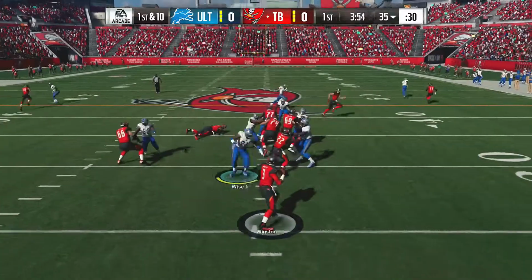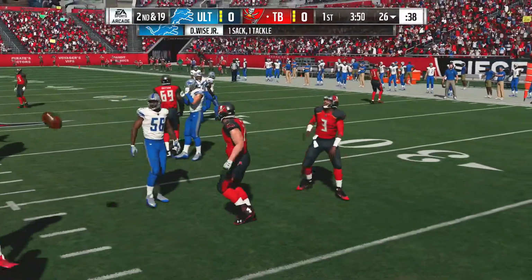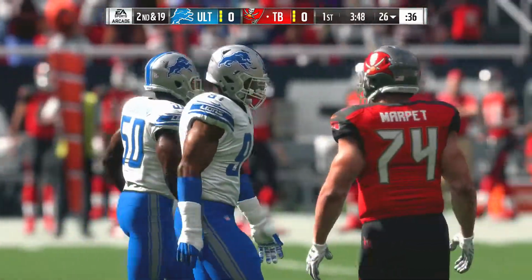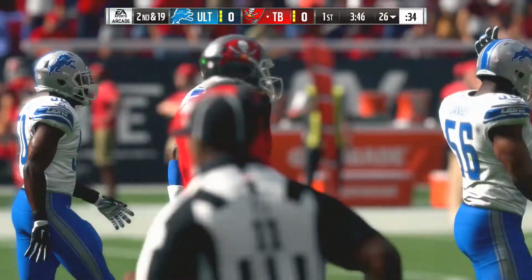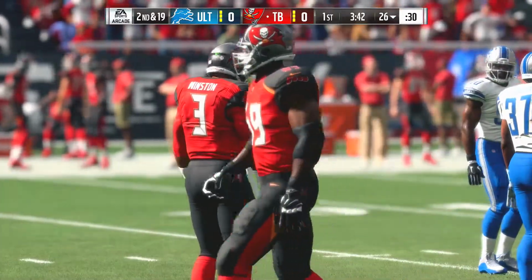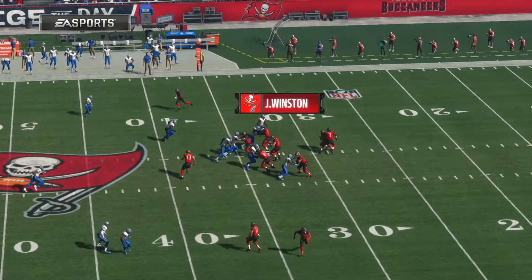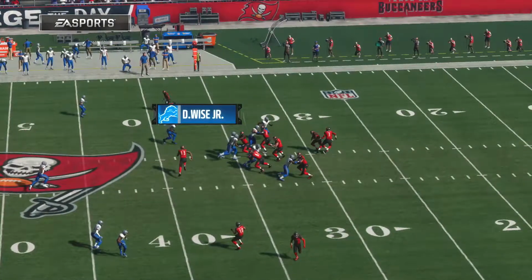They go play action here on 1st down, and under the Lions' pressure, he's brought down. Dietrich Wise Jr. He's the one that got to him. He takes him down for a loss of 9. Well, they go play fake. The problem is nobody was faked out. And when no one's faked out, what's the end result? Quarterback gets hit.